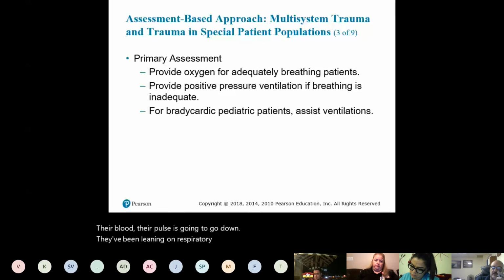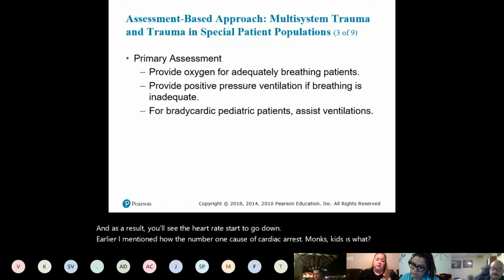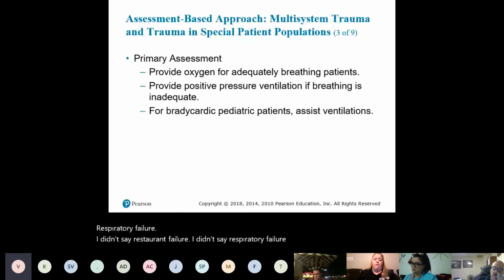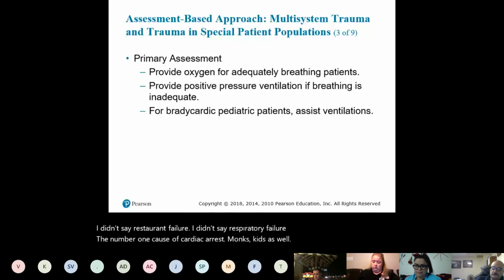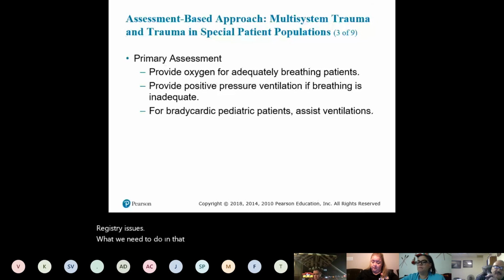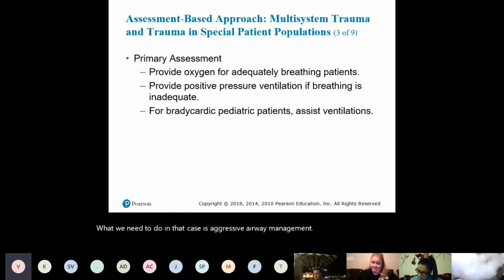Now, earlier I mentioned the number one cause of cardiac arrest amongst kids. What is it? Respiratory issues. Okay. What we need to do in that case is aggressive airway management. Aggressive airway management.